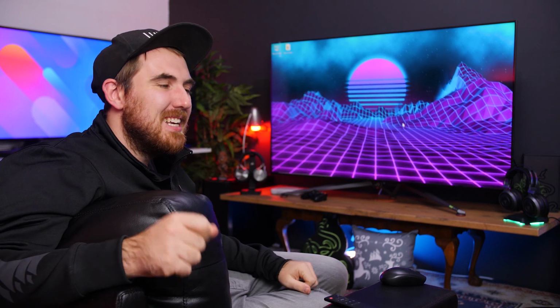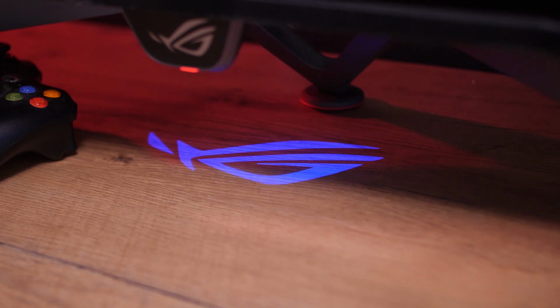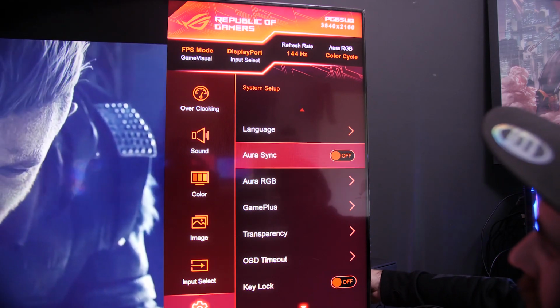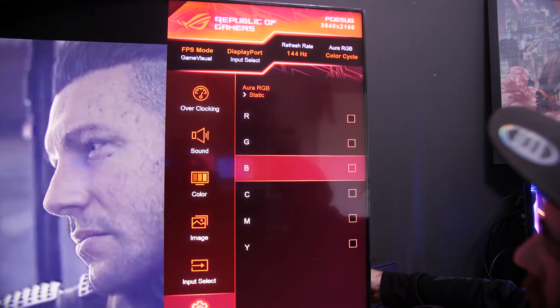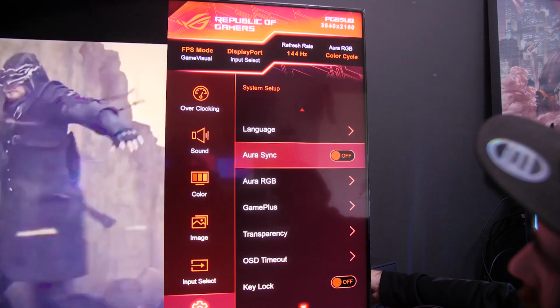But now, of course, it wouldn't be a gaming product if there wasn't some RGB built in, and luckily with the PG65UQ you do have some RGB with ROG's new logo projector. It's something new that they developed, behind the TV that shines the ROG logo, and you can control it through the TV if you want to, or you can also control it with Aura Sync. So with your PC, you can set all of that up.